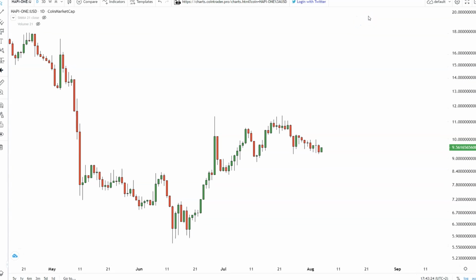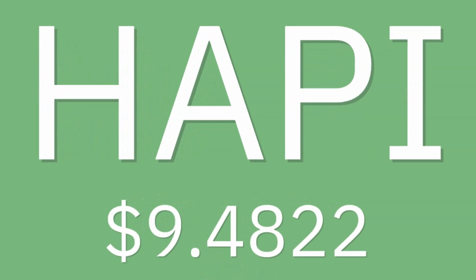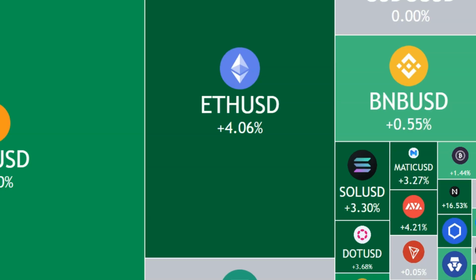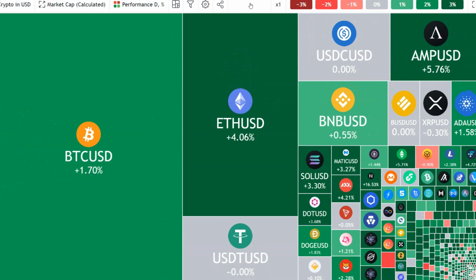This is the price of HAPI protocol. From the mighty highs of $100, now it's moving below $10. Let's enter the charts of HAPI and travel to Cryptasic Park.